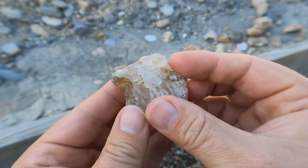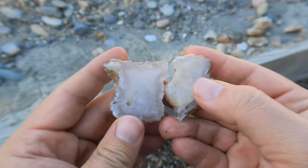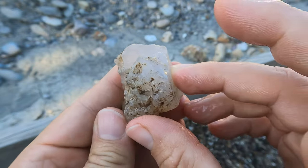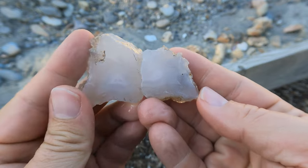Here's this one cut open. Oh, looks like it might have a little calcite there. Cool. Here's this one cut open. It's got some lines in it. Nice. And we're back into the vehicle.